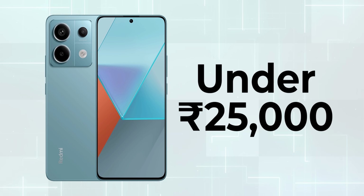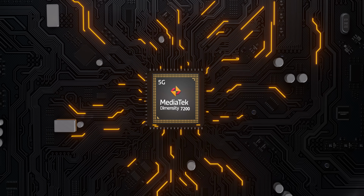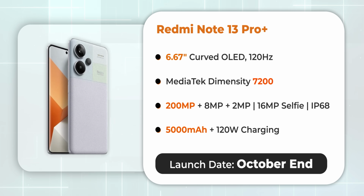While the Redmi Note 13 Pro is expected to be under Rs 25,000, the Redmi Note 13 Pro Plus is expected to be under Rs 30,000, but that phone will also have IP68 rating for sure, but it will come with the MediaTek Dimensity 7200 chip. But more importantly, the Pro Plus variant will come with faster 120 watt charging, and it will have 200MP plus 8MP plus 2MP and 16MP on the front.